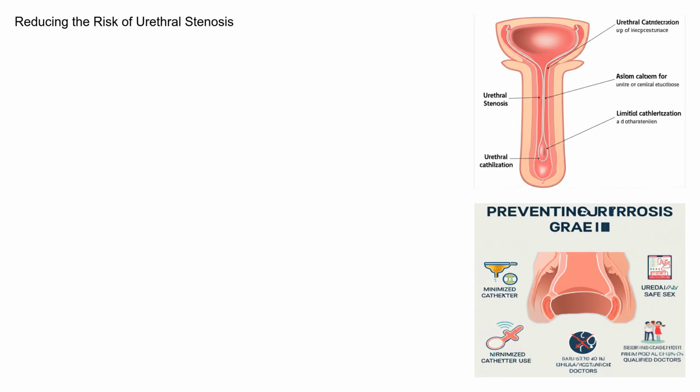While it's not always possible to prevent urethral stenosis, there are measures you can take to reduce your risk. Practice safe sex to prevent sexually transmitted infections. Seek prompt medical attention for any urinary tract infections or suspected urethral injuries. When undergoing medical procedures involving the urethra, ensure that healthcare providers are experienced and follow proper techniques. Avoid unnecessary or prolonged catheterization.